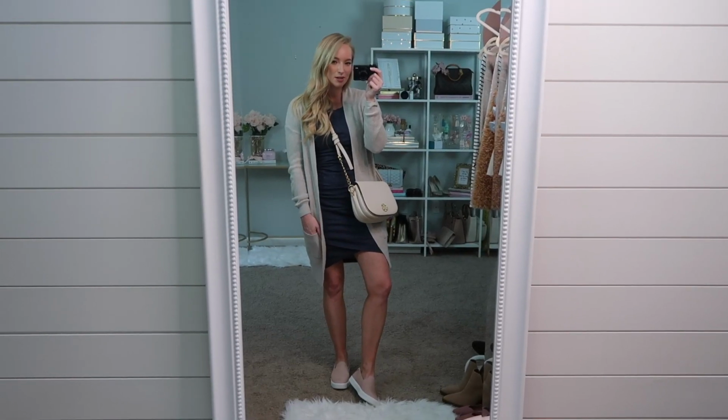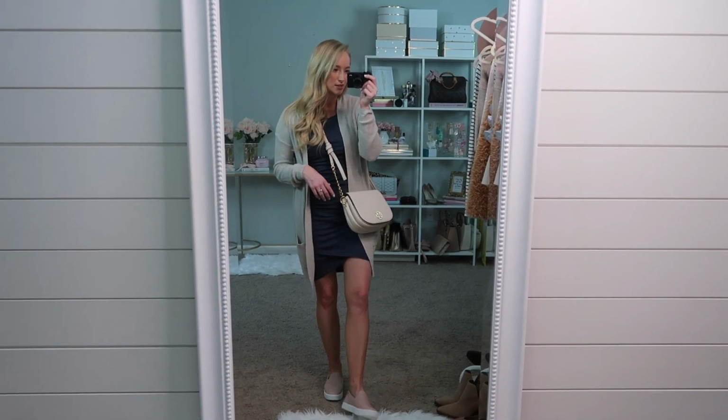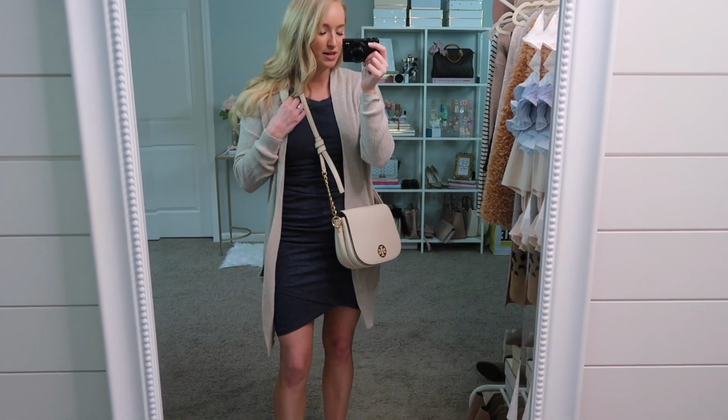Okay, so here is outfit number 1. I'm going to style this dress a few ways. The dress in particular is not a part of the end sale.